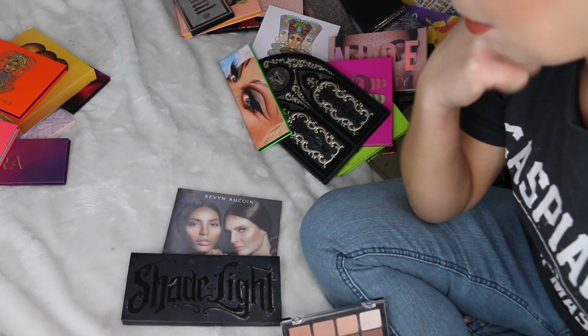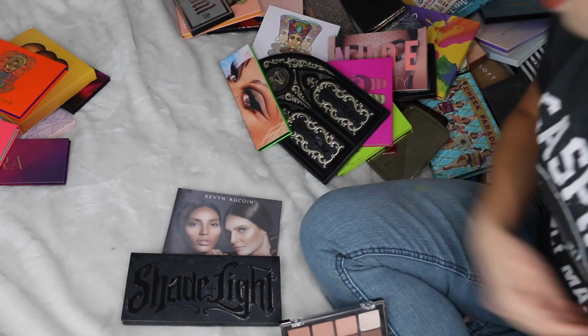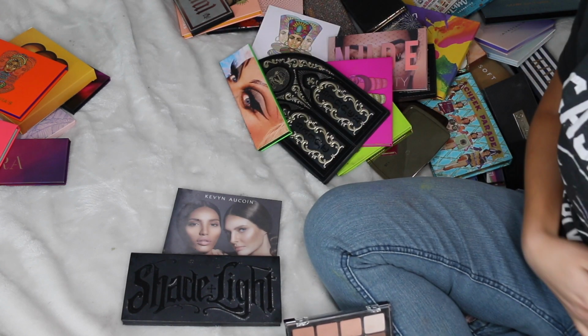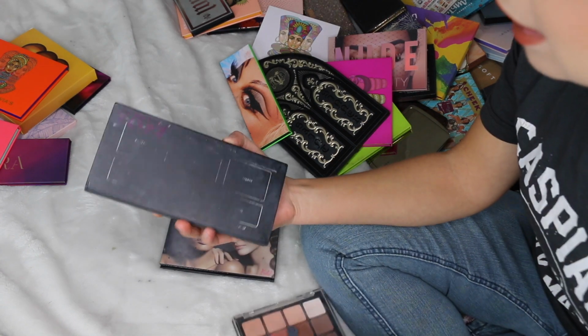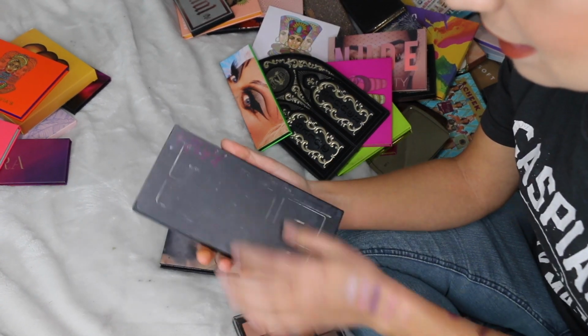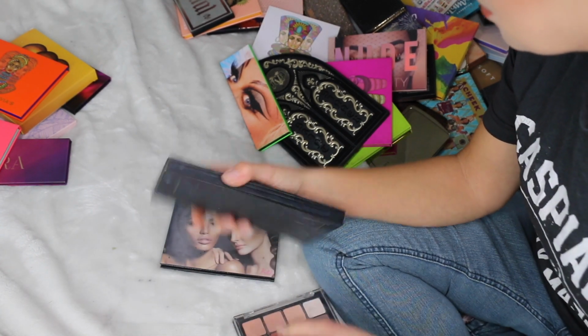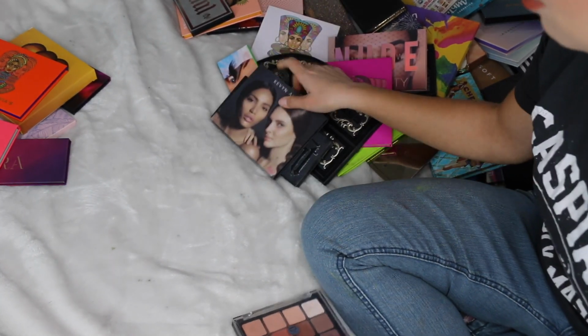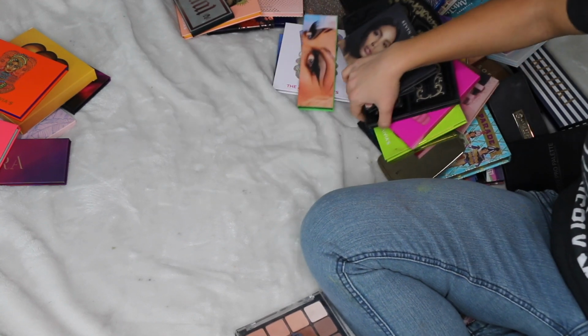I haven't bought from KVD since, I can't even remember, maybe 2017. I think early 2018 is when I bought this. And as you can see, it's older. Everything's worn away. I'm very conflicted about it, but I do use it from time to time. When I can't use this, I use that. So I'm gonna keep all those. My keep pile is starting to get a little too crazy.